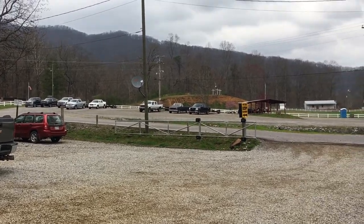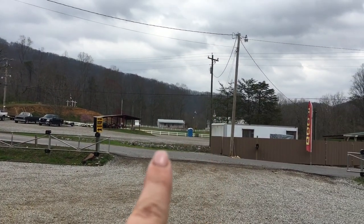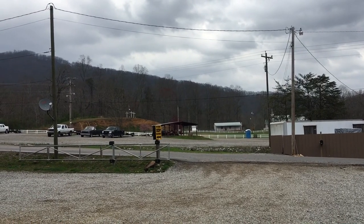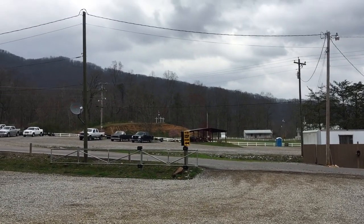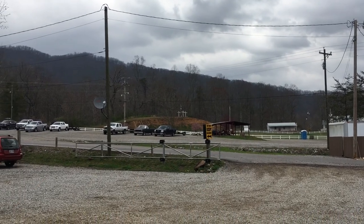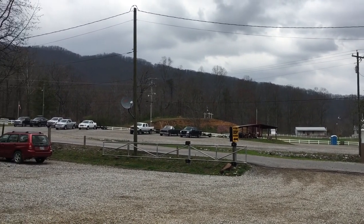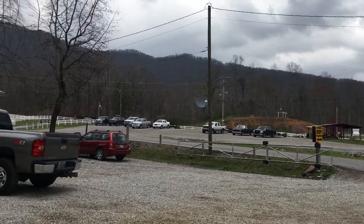There is also a church right over here on site that has services. And there is a gun range in addition, interspersed throughout. They have covered areas, and some of them are very large. So if you had a large group of people, you could do a big party or something like that.